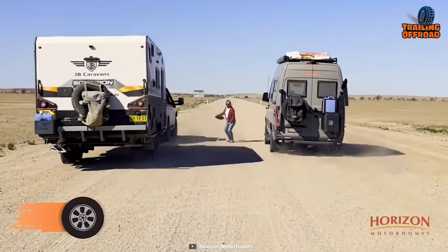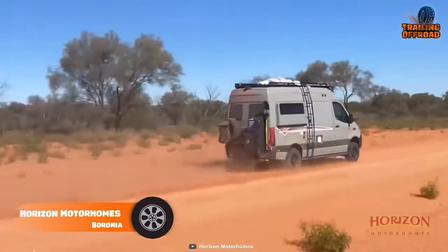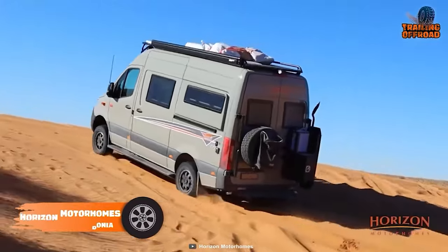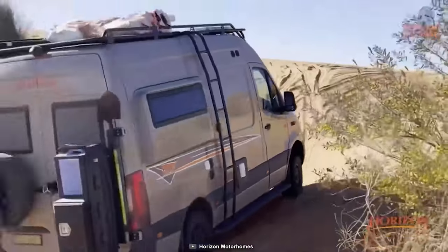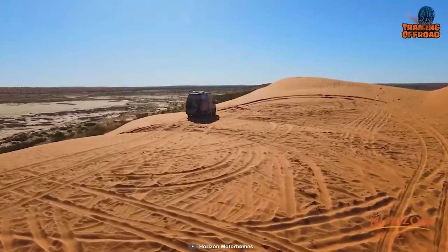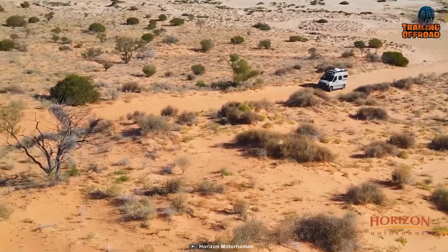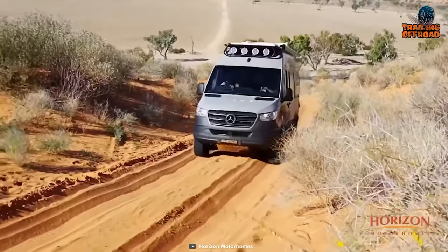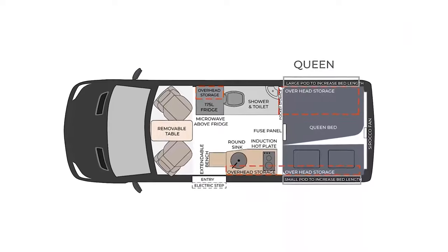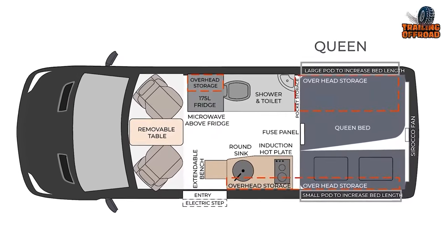Next on the list, we have the Horizon Motorhomes Baronia, where innovation meets the road, built exclusively on the formidable Mercedes-Benz Sprinter medium wheelbase chassis and equipped with the dynamic prowess of a four-wheel drive. Storage space in the Baronia is simply astonishing, accessible from both the interior and exterior of the vehicle. The innovative east-west double bed adorned with pod windows extends the rear panel of the van, allowing for a remarkably comfortable sleeping arrangement for two.